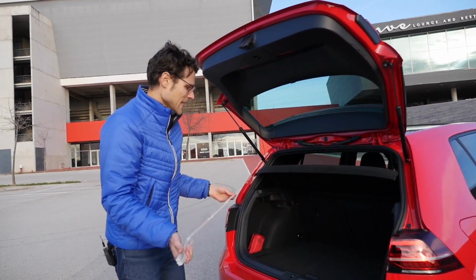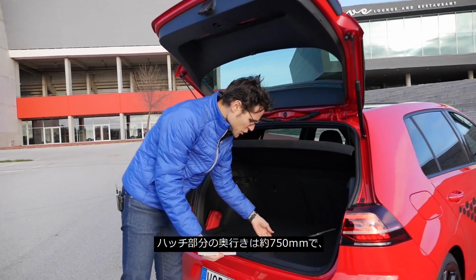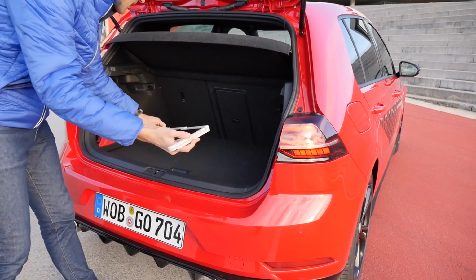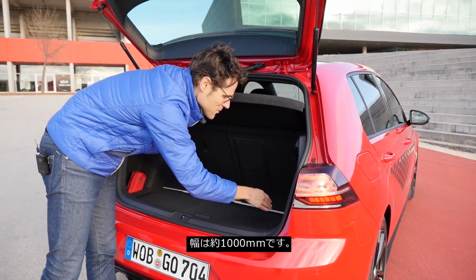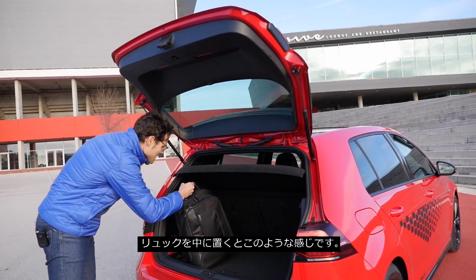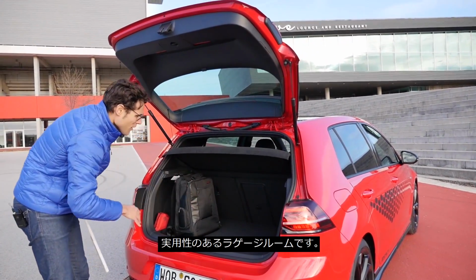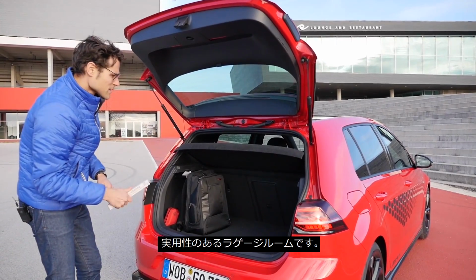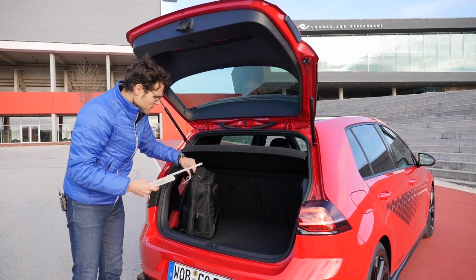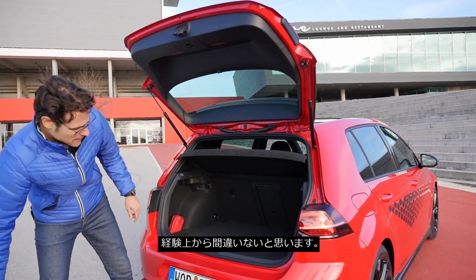Quite a clever idea. The length of the hatch here is about 75 centimeters, and it's about a meter in width. And when I put a backpack right in here, that's how it looks. So it's a normal usable hatch trunk space, and in the segment, it's also among the best. That's for sure. I've tested that out a couple of times.